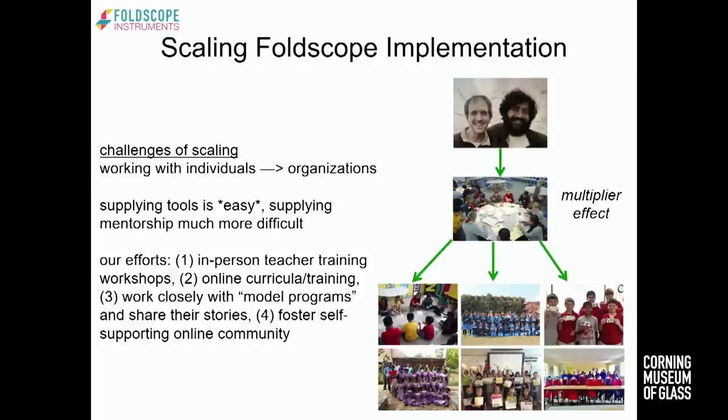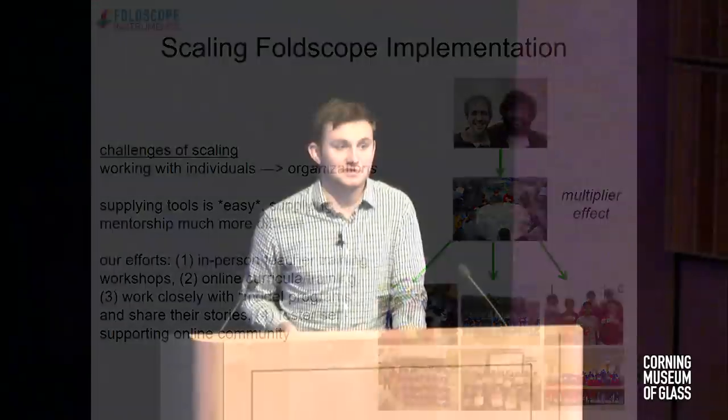Another is online materials, which we're working on developing so that people can just access those online. Number three, which I'll talk a little bit more about, is that we're planning on working very closely with a smaller number of organizations to develop Foldscope model programs. These are organizations that we'll collect a bunch of data and stories from, and then we can provide these and the curricula they use and the results they get to the wider community as examples of implementation in different places. That way it's organically sourced.